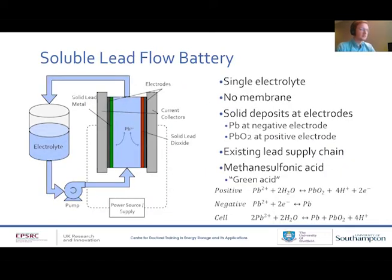A typical soluble lead flow battery looks a bit like this. Immediately you see it's quite different. There's only one electrolyte and it can operate without a membrane. The reason it's able to do that is both reactions have this Pb2+, and the active species plate out onto the electrodes during charging. So you get solid lead at the negative electrode and solid lead dioxide at the positive, which means you've already got a physical separation of the active species. So there's no immediate need for a membrane.